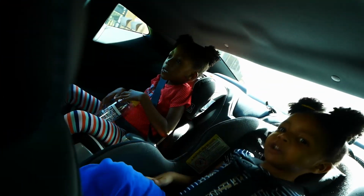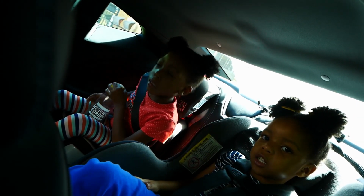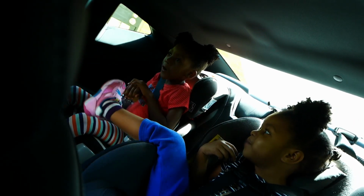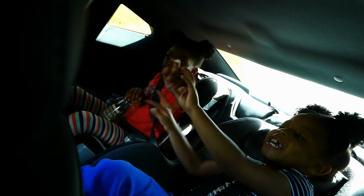Put your seatbelt on, Daddy. Can you put your seatbelt on, please, Daddy? Just put your seatbelt on, Daddy. Okay. Who farted? Somebody farted. Okay. You farted, Daddy. No, you farted.